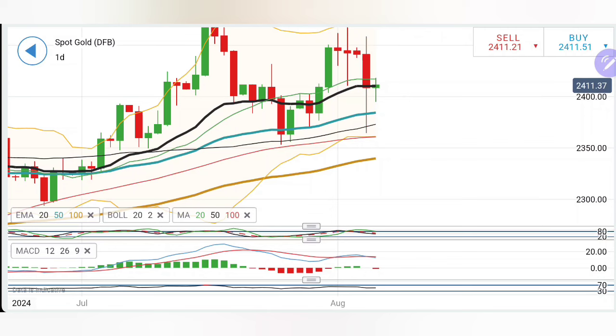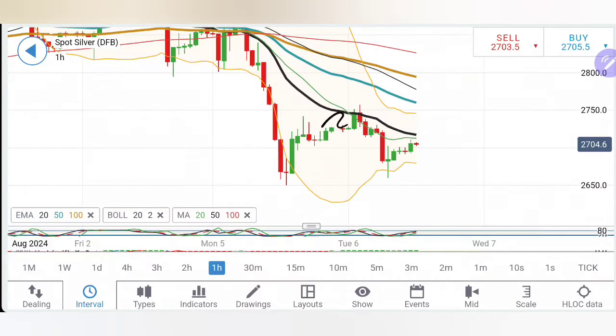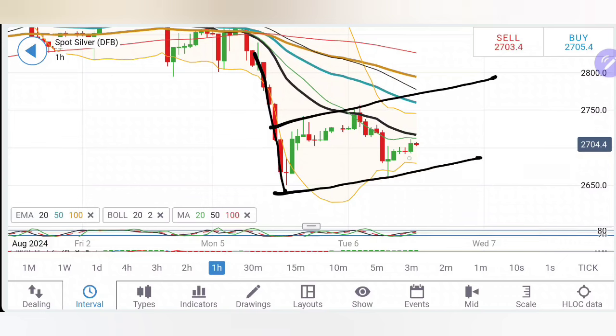Else it is still not bearish, it can bounce back. Take your trades accordingly. Let's have a look at silver. See silver on the hourly charts after the drop here, it is trading in this retracement channel.